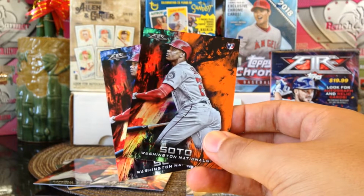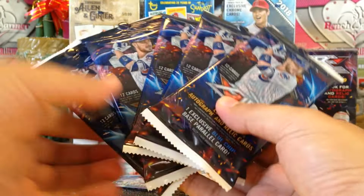Anyways, guys, pretty nice looking cards. I'm digging the Soto. We got the Gleyber Torres as well. We got the Mike Stanton numbered card. And guess what? I got five more packs for a rip session later on.